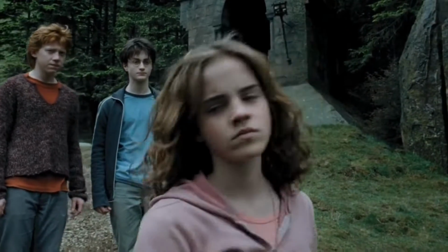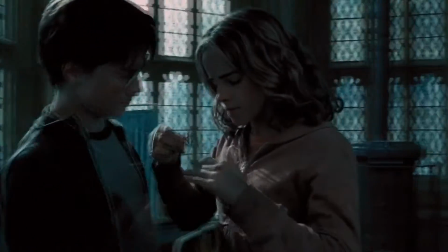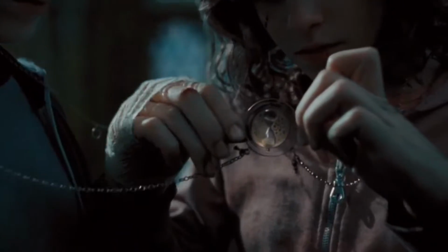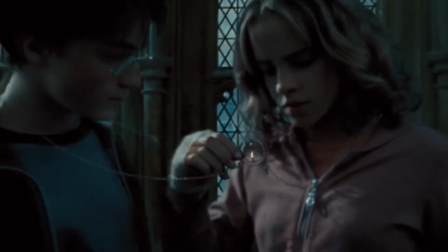the Time Turner. In the third year of our favorite magical trio, Hermione, the beloved bookworm, has taken on so many classes that she was granted access to this magically endowed timepiece by Professor McGonagall, who was the Transfiguration teacher as well as the head of Gryffindor House.